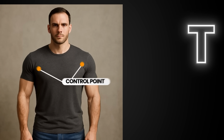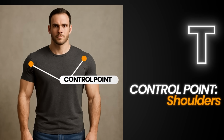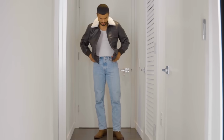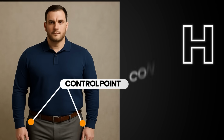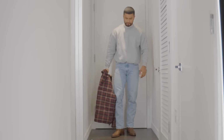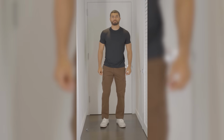If you're a T shape, your control point is your shoulders, which means you're gonna focus on building more shape on top with structured jackets or wider necklines. If you're an H shape, your control point is your hips, which means you're gonna create the illusion of a waist with either layering or wearing darker colors in the midsection.